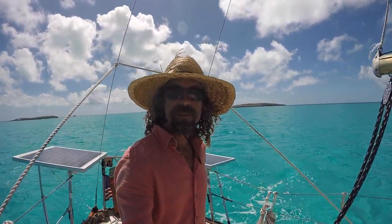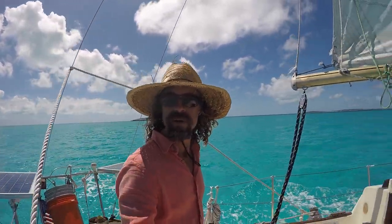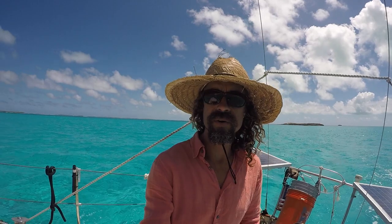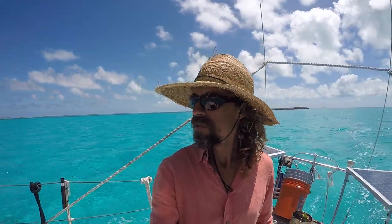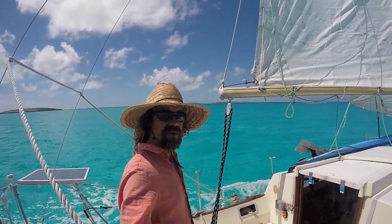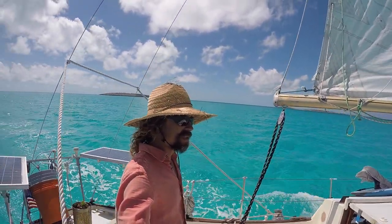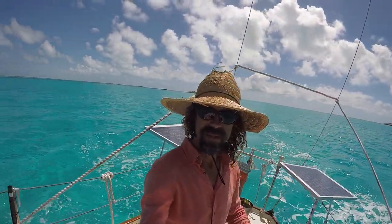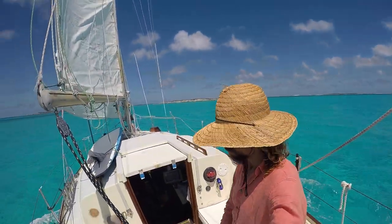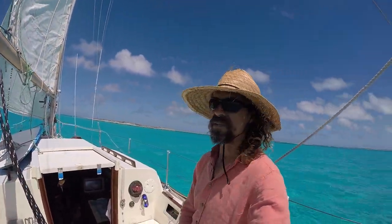We're sailing in between Hog Cay and Raccoon Cay right now. Double-breasted keys in the background there, and just some beautiful water here. And hopefully some reefs. Yeah, I'm just day sailing right now. Not really sure where I'm gonna spend the night. Right, it's time to pay attention.